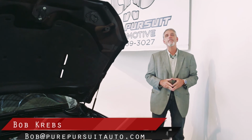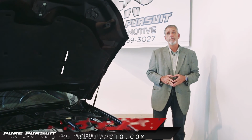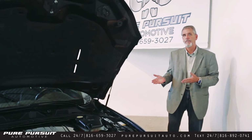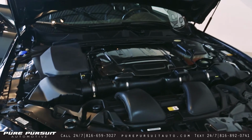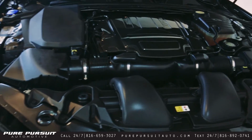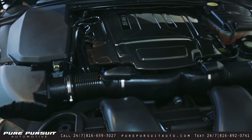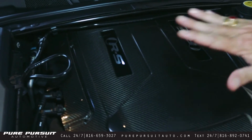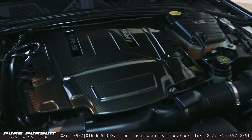Hi folks, Bob Krebs, Sales Manager for Pure Pursuit Automotive, here to introduce you tonight to our newest acquisition, this beautiful 2013 Jaguar XFR-S. This is one hunk of car. This is a 550 horsepower, 5.0 liter supercharged engine. Beautiful, beautiful carbon fiber throughout the top of the engine compartment here.